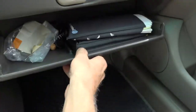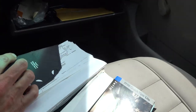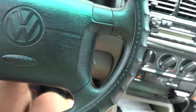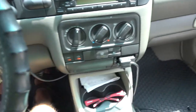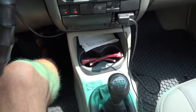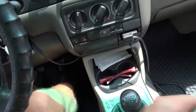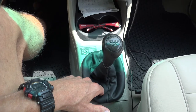It does have a lockable glove box, and in here it's just jam-packed with receipts. It's got the original owner's manual, and I'm not gonna open all this right now, but I can't fit any more in here, so it barely closes. But this has been an awesome car. I put a clutch in it, I don't know how many miles ago, I'll look at it in the book. But I rebuilt the shift box. I've got a video on that and done tons.